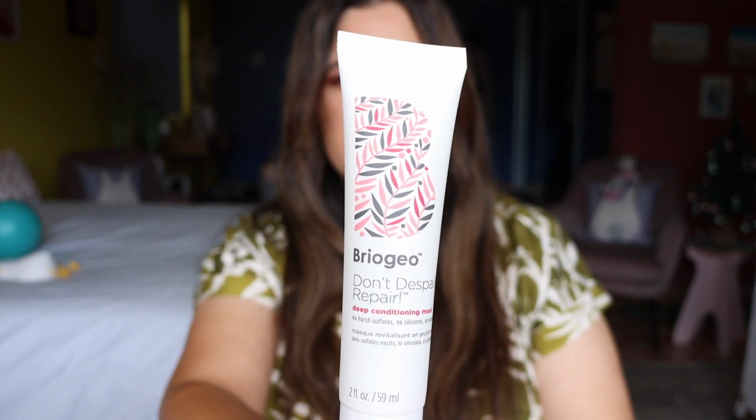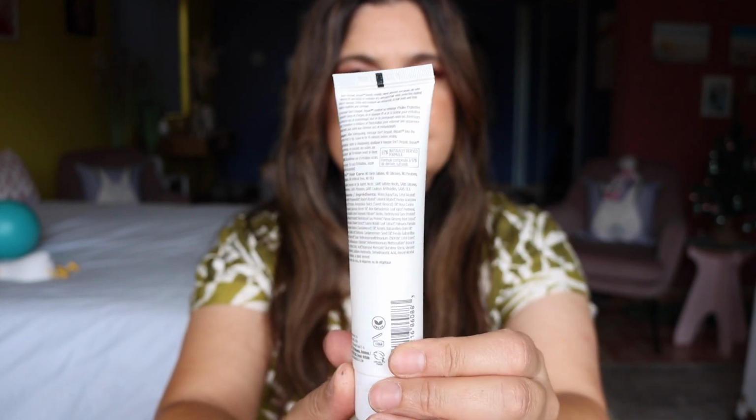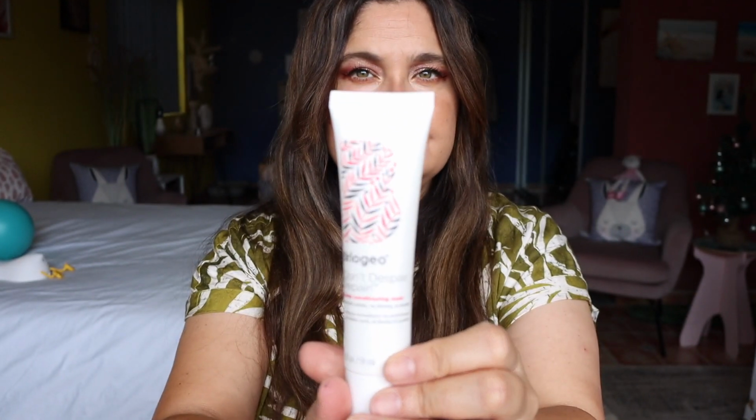My second best hair mask that I absolutely have been loving for so long, it's the Briogeo Don't Despair Repair Deep Conditioning Hair Mask, which is this one right here. When Briogeo first came out, I was really happy because of the fact that it was always no silicone. And I'm not one of these people that thinks silicone is bad for the hair. As a matter of fact, I love silicone for the hair.